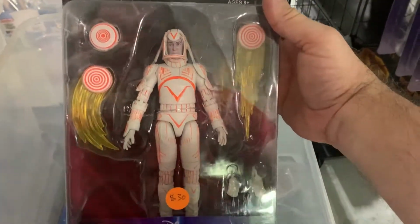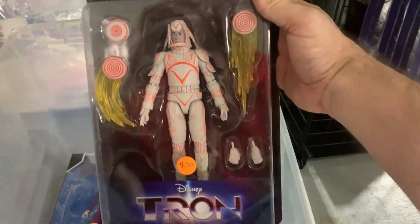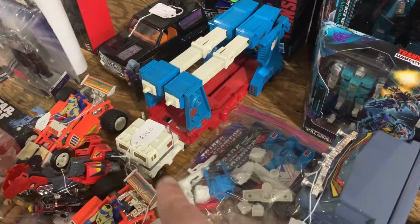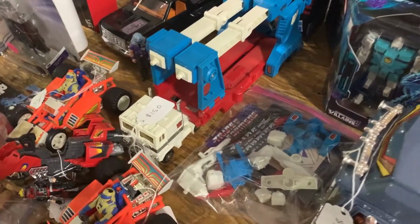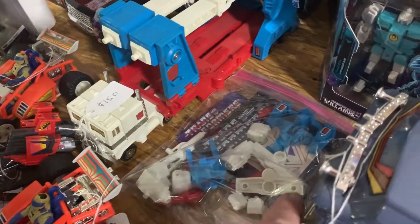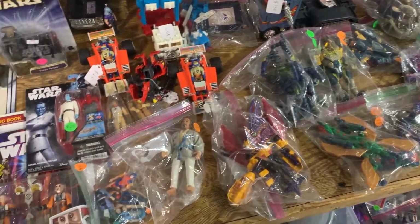And here's a Sark figure from Tron. I wonder if they're gonna have these at the Tron Coaster store, because you know they're gonna have a store. And this is Ultra Magnus. I remember him from the Transformers movie as well. $150. Looks like it has all the parts though. Some really cool stuff there, Mr. Miyagi.